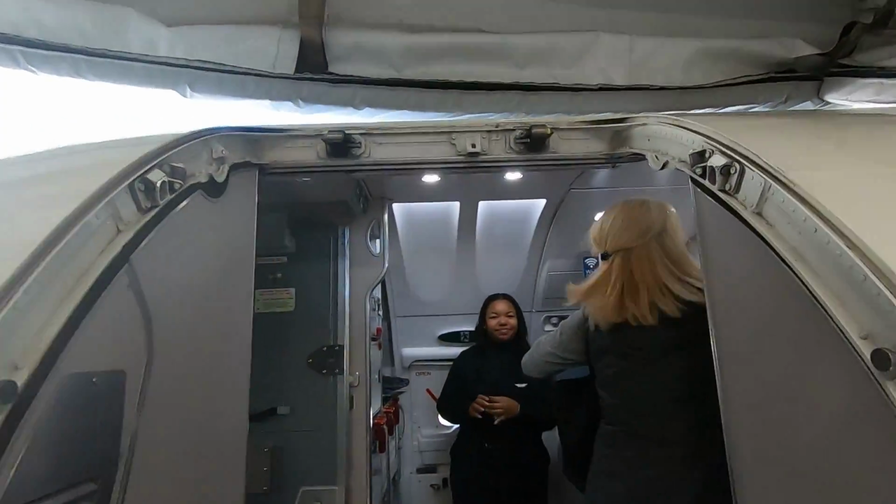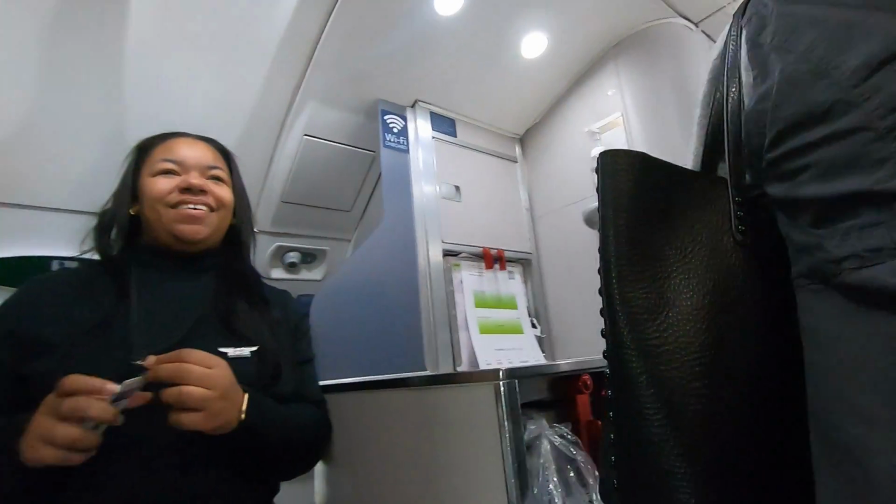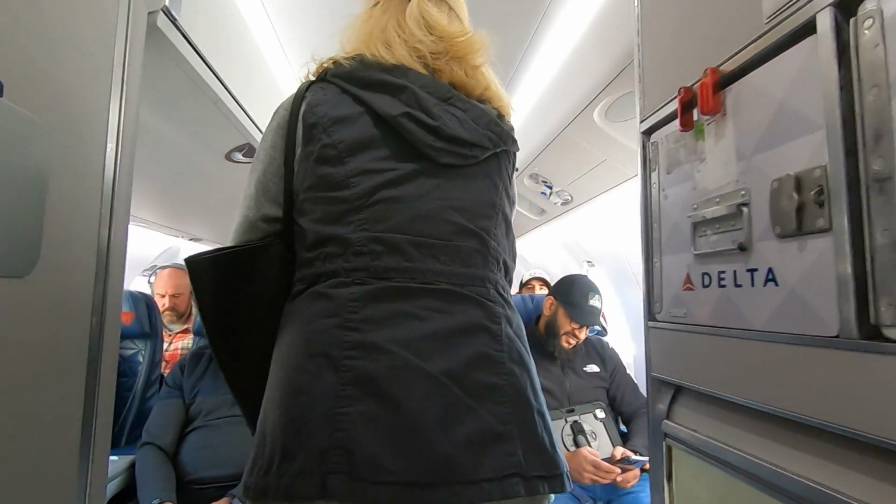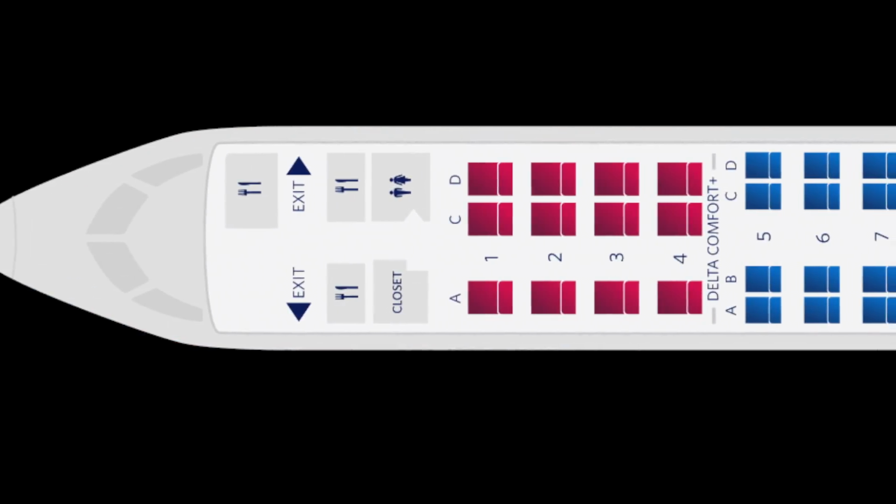So I'll advise you with this: if you have a tight connection, you may want to consider just bringing it on board with you, but keep in mind that they may require you to gate check it even if you don't want to. Welcome aboard Delta's CRJ-900.